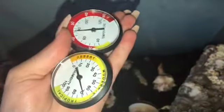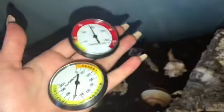Okay, you guys, so I finally got the thermometer and hydrometer. So we're going to set those up.